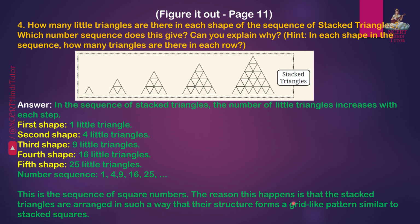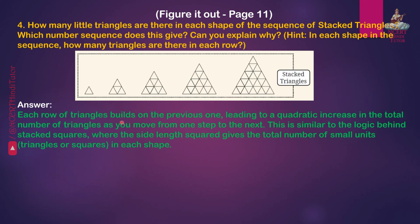The reason this happens is that the stacked triangles are arranged in such a way that their structure forms a grid-like pattern similar to stacked squares. Each row of triangles builds on the previous one, leading to a quadratic increase in the total number of triangles as you move from one step to the next. This is similar to the logic behind stacked squares, where the side length squared gives the total number of small units, triangles or squares, in each shape.